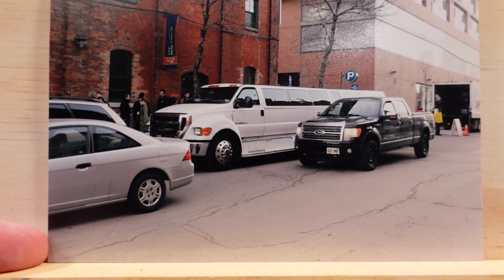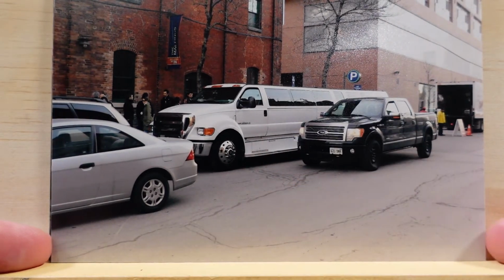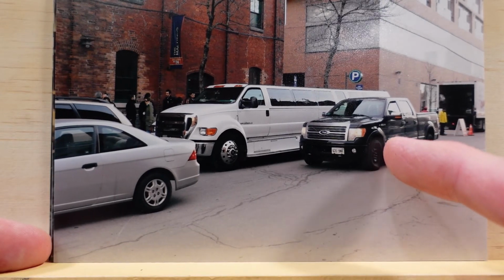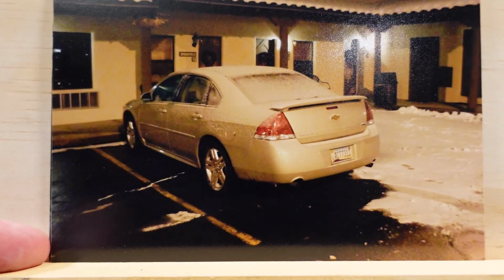So that was fun. That was Toronto. If you want a stretch limo, just go to Toronto. I'm sure we actually saw one in Vegas, a black one. Crazy big. I mean, these things are crazy big. And then, yeah, Americans do cars large.